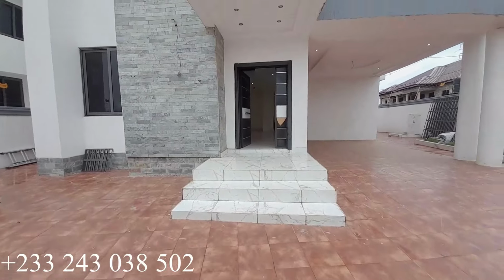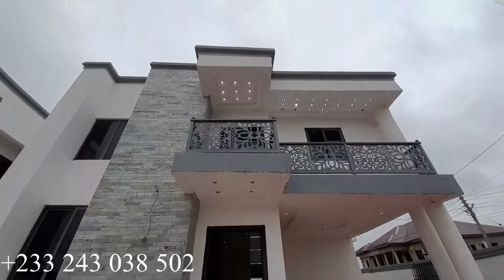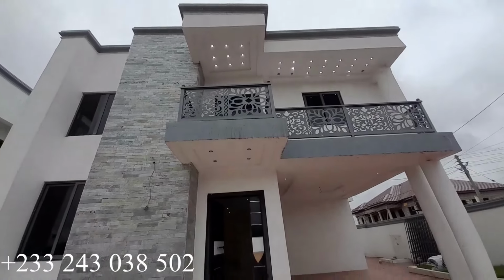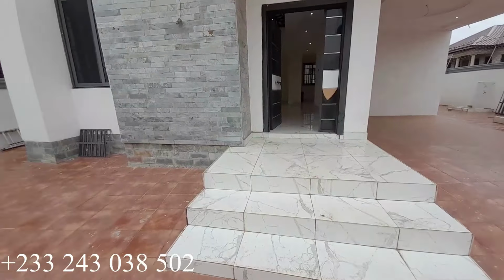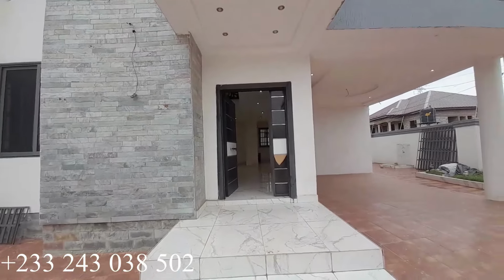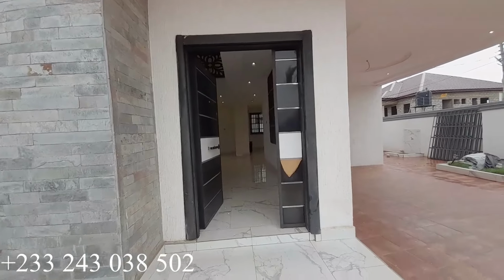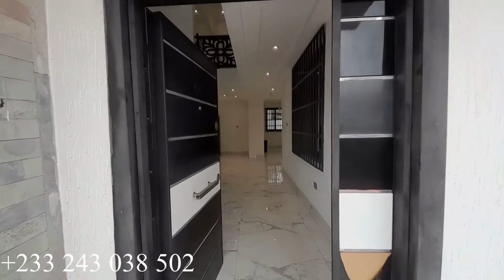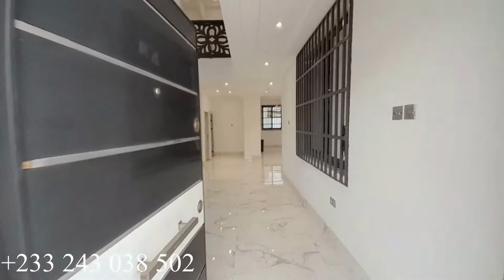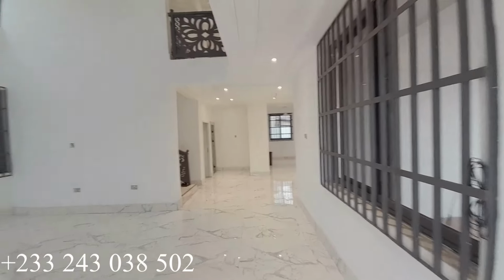So right here is the entrance, which takes you to the living area, and then you have a porch at the top there. Okay, very beautiful property. It is located at Kumasi-Oduom and the price is going for $380,000. It is a 4-bedroom house. All bedrooms are ensuite, all right, and then a visitor's washroom.